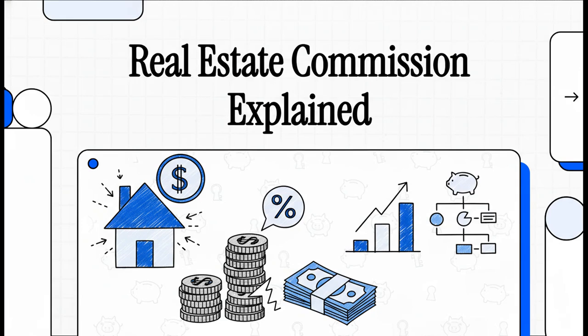Okay, if you've ever sold a house, you know that moment, right? You're looking at the final numbers and one figure just jumps off the page, the real estate commission. It can feel like this massive chunk of your home's value just, poof, vanishes. So today, we're going to play detective. We're going to follow the money and find out exactly where it all goes.